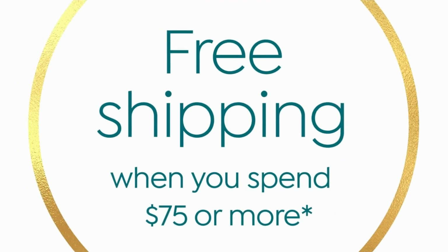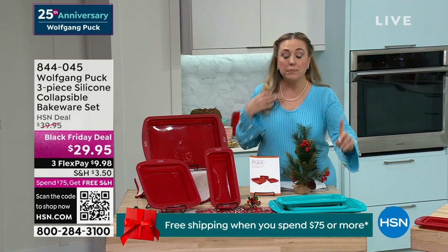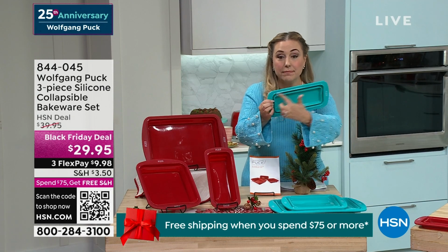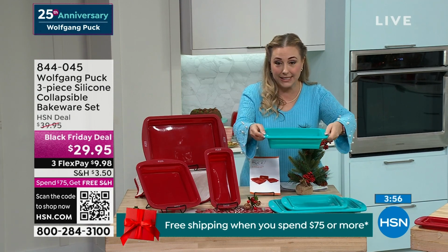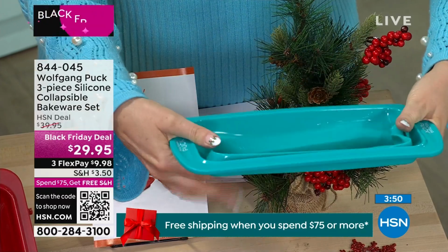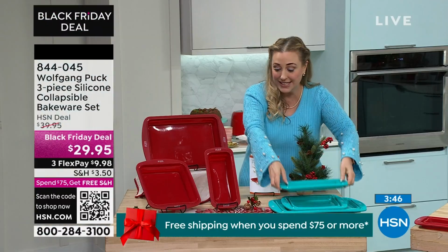All right, we're going to continue on with our next item, which is the collapsible bakeware set. Now, this is silicone bakeware and up to 446 degrees in the oven. This is not like other silicone, by the way, because it has metal around it and it's collapsible, which makes it really easy to get your bake out when you're done. Have you ever baked something and then the process of taking it out destroys it? Well, not with this, and also very, very easy to clean.